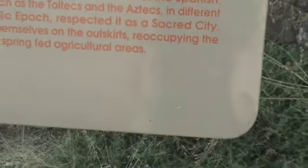So the 7 or 8 levels are the product of the 9 centuries of construction until its fall around 700 to 750 AD. The Toltecs and the Aztecs respected and worshipped this as a sacred city, sometimes establishing themselves on the outskirts, reoccupying residential zones and the spring-fed agricultural areas. Then the Spanish came where there was no respect.